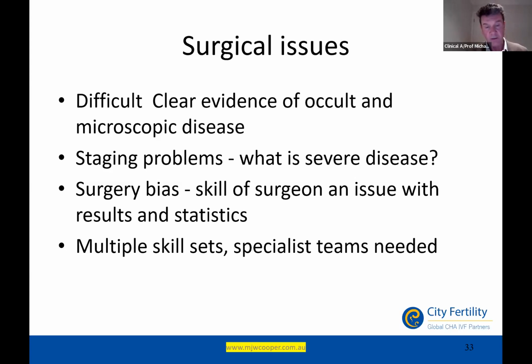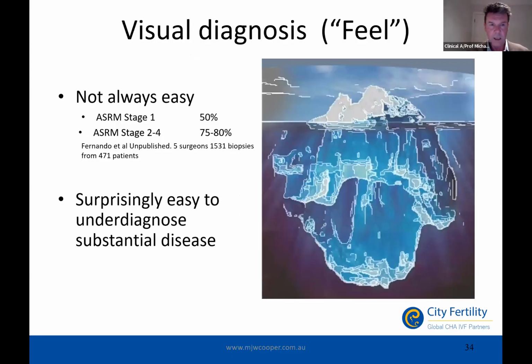This is a disorder that really crosses different surgical specialties, and at certain times you will need multiple skill sets and multiple specialist teams to deal with it. As I've indicated, it's not always easy to diagnose, and somewhat surprisingly, it's very easy to underdiagnose substantial disease. Over the years I've seen a number of people who've had laparoscopies and been told there's nothing going on, but in fact, if the uterus hasn't been manipulated in the appropriate manner, you can see substantial disease that's just been missed.